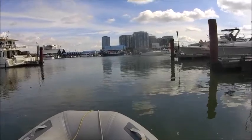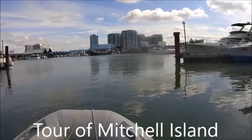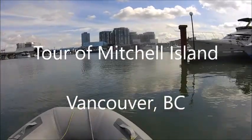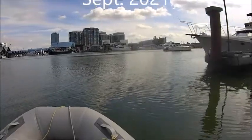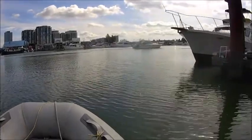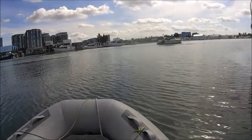The Fraser River is one of the top salmon rivers located in British Columbia. It's actually fresh water in through here, which is much better than keeping your boat on salt water. So what we're going to do is head out of the marina, and the first thing we'll do is head over to the other side to look at some very interesting sights.